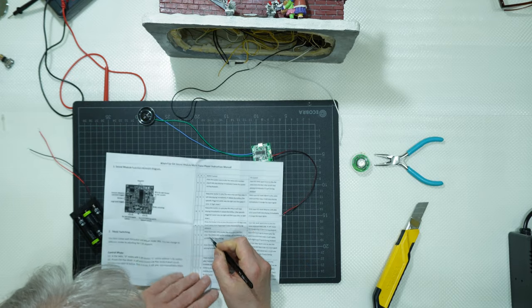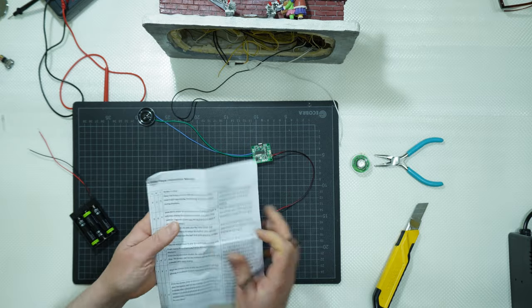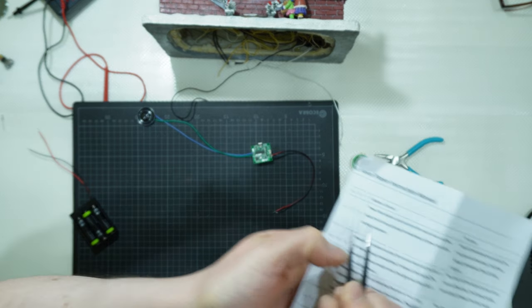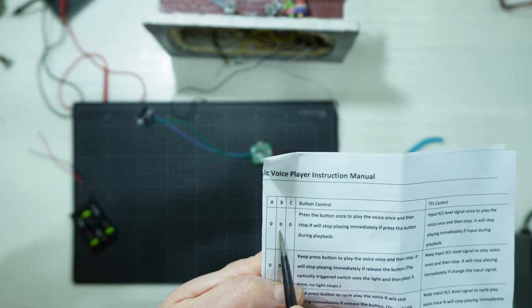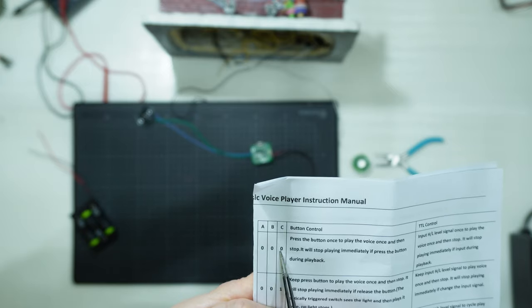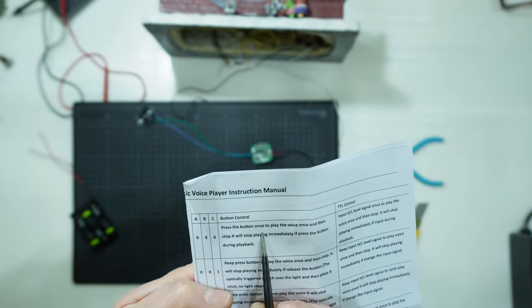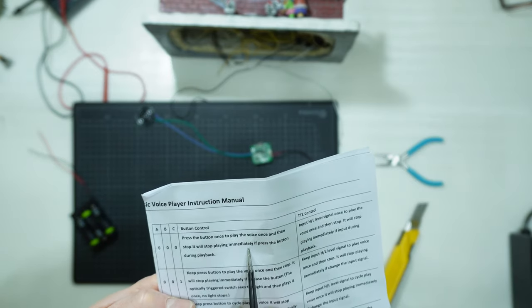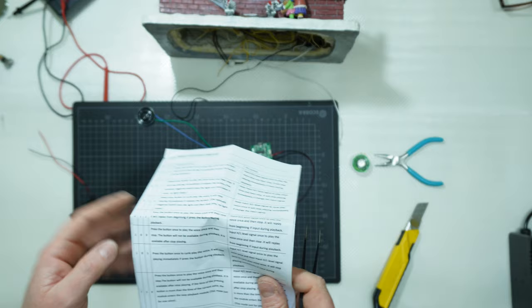Because here is stated, if you leave it 0, 0, 0 like this one, 0, 0, 0 like stated there, it means with all the three resistors as it comes from factory. Press the button once to play the voice, once and then stop. It will stop playing immediately if you press the button during playback. Then you push it once again to restart.